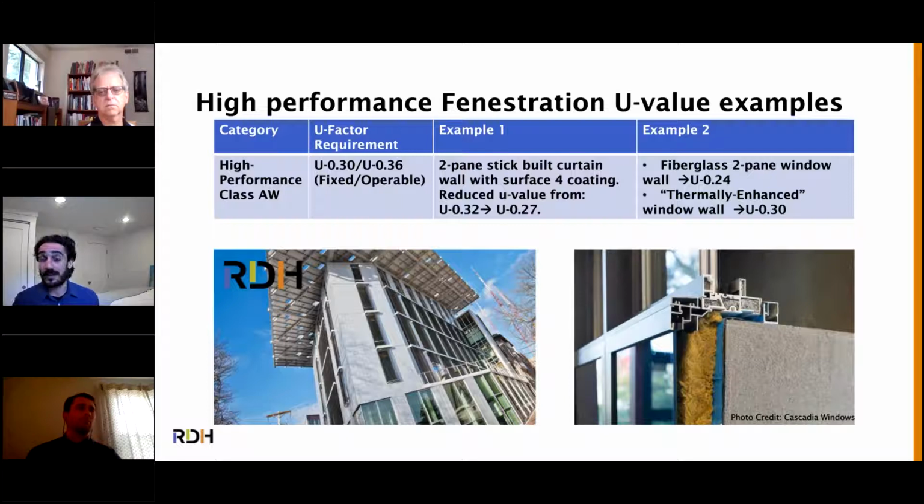So these are effective, they save energy, and they reduce the U value of window systems. So I've got an example here where we had a stick-built curtain wall that had a U value of 0.32. We added one of these coatings, it changed it to 0.27. So that's the kind of difference that we're talking about here, meaningful.